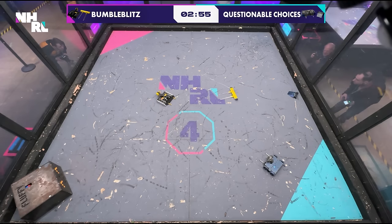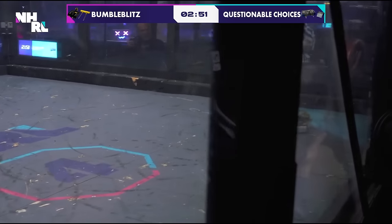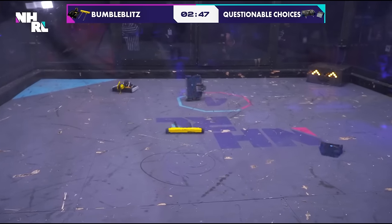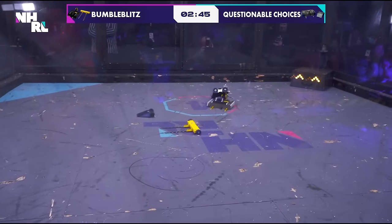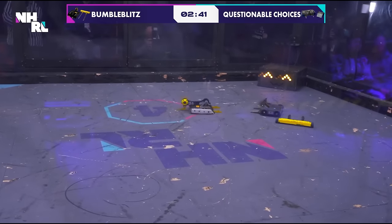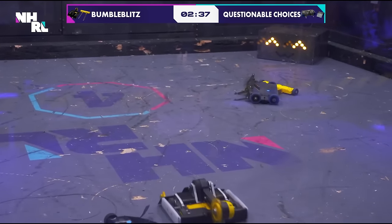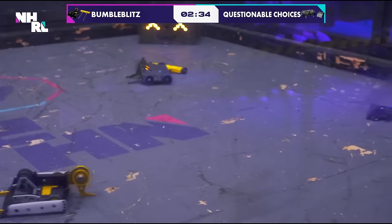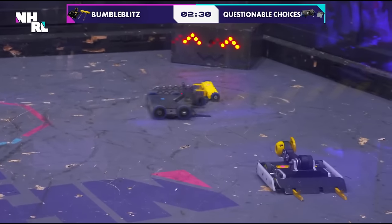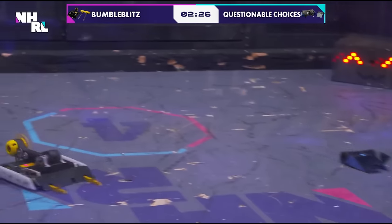Bumble Blitz is an overhead attack bot, and it hits hard. They've been patient out of the gate here. They've been iterating on this bot all week, and they are just trying to pick their shot. Questionable Choices is having some issues with its gyro there, but they're able to correct. Mini bot there, the second half of Bumble Blitz, lifting Questionable Choices with those cam lifters. Those are active forks that can get under and raise a robot up.